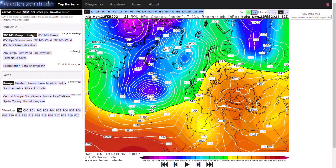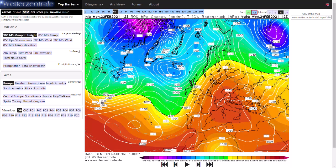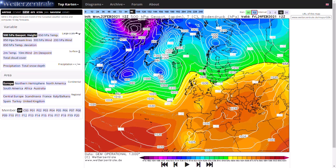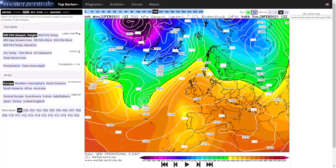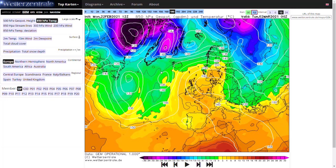If we have a look at the GEM run, again very similar pattern to the GFS, and you can see the high pressure building in from the south, builds across the whole country, and you can see it's centered right over the top of us, pulling up those quite mild southeasterly winds, a bit milder and warmer on the GEM here, potentially up to maybe 13, 14, 15 degrees widely, maybe even a bit warmer with the foehn effects over some of the hills.